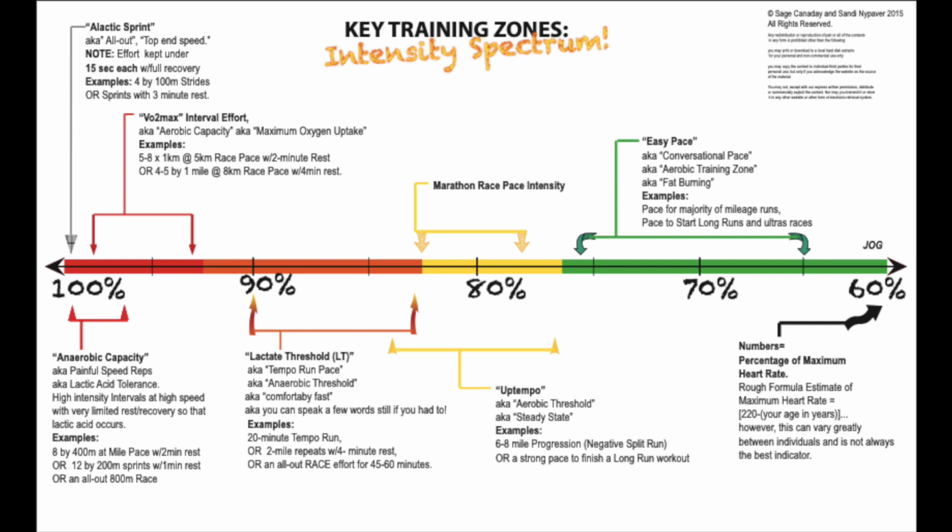So if you look at the high running training zones chart, what I'm talking about for easy is going to be all in the green. For the truly easy days, you're going to be like the first half of the green. For the easy to moderate, you're going to be like in the second half of the green. So take a look at that. It's a great way to understand what I'm talking about in this video.